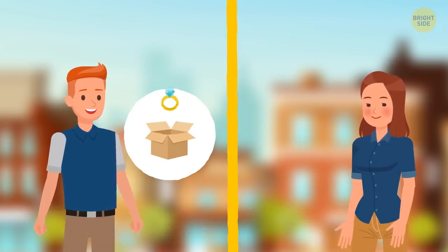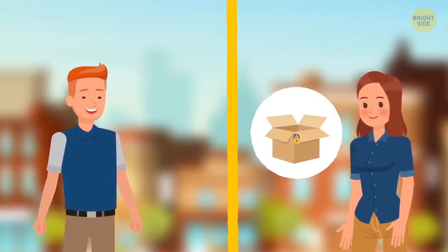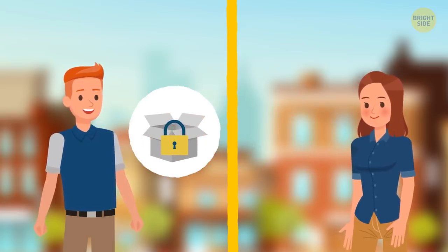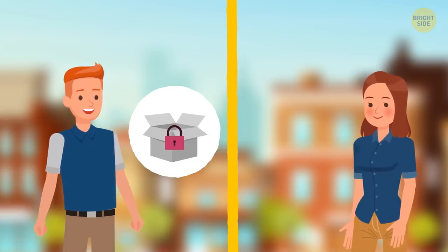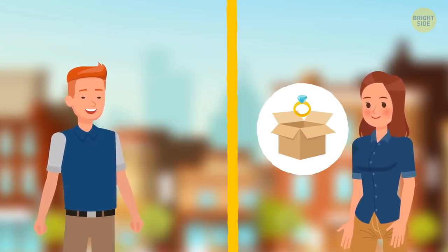Porsche can lock the box with the ring and send it to Vinette. When she receives the box, she should lock the box with her lock and send it back to him. When he receives it, he can open his lock and remove it, and send the box back to Vinette with her lock only, so that she can open it once she gets it again.